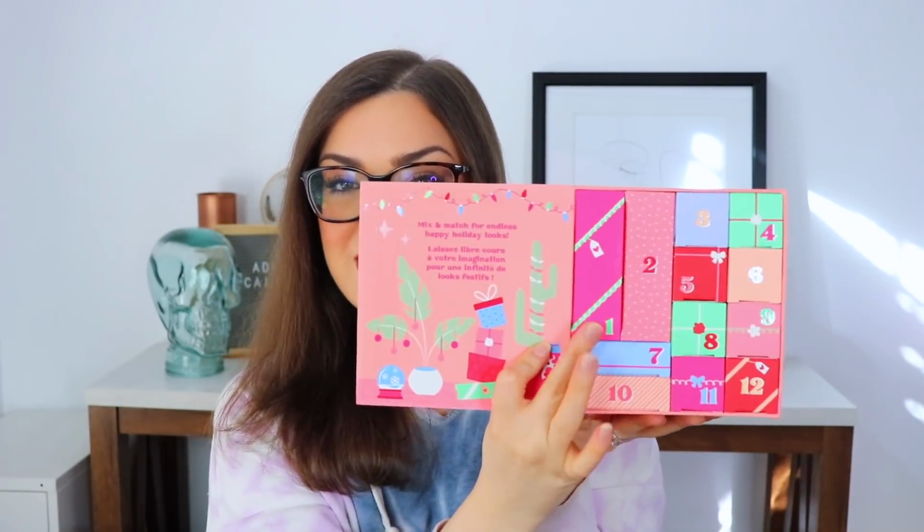I have no idea if there's anything full size in here or if literally anything full size could fit in here. But again, it's just so cute. I feel like I can't be that mad at it. Let's go ahead and get on into this little calendar here. Hopefully on top of this being cute, the stuff inside is actually good. So first off, we have day number 1.